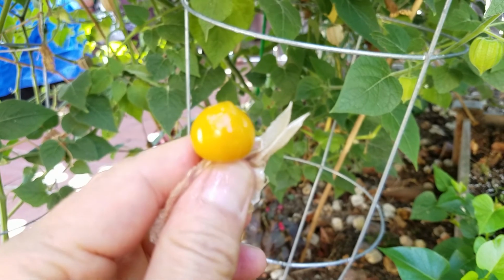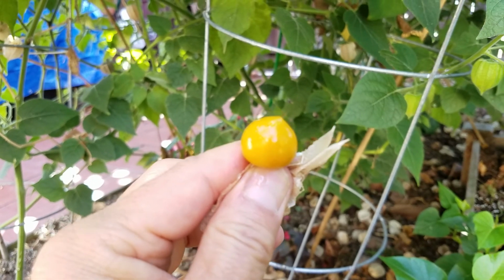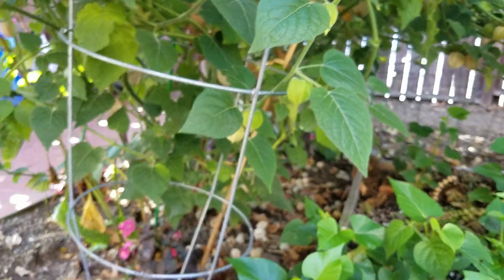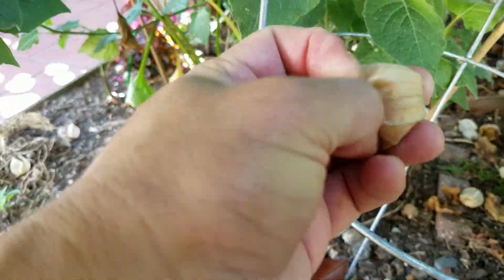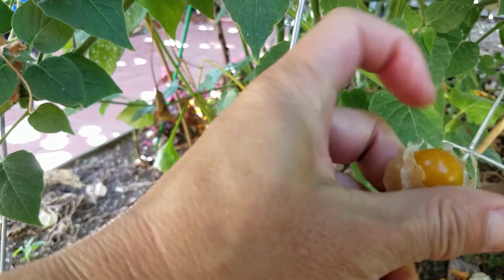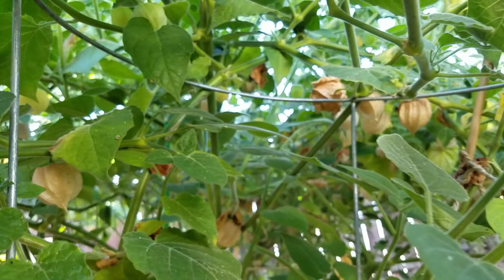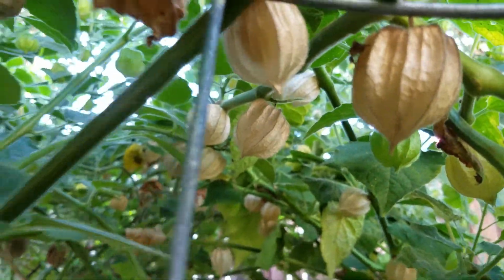Tastes like a cross between pineapple and strawberries. Tart, sweet. Sometimes it has a little bitter aftertaste. They also fall off the bushes, and you simply pick them up, like this one here. See this? Yummy, and other gooseberries. A lot of gooseberries. Oh, there's a lot ready to eat here. You see that? Oh, wow, there's a lot ready.